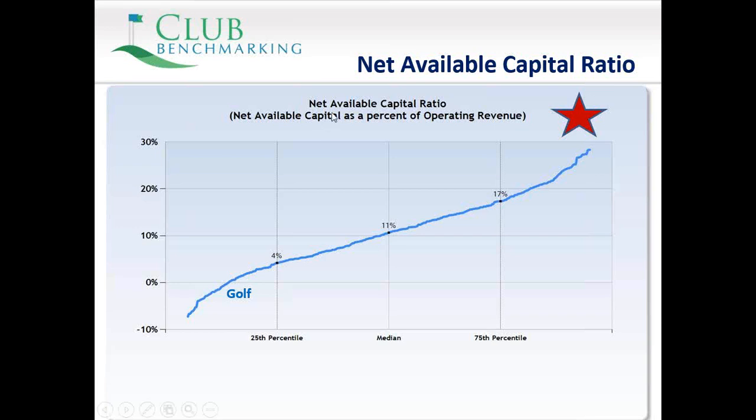So this ratio is simply the net available capital that we just looked at divided by the operating revenue of the club. Now that capital doesn't come from operating revenue, but we just use that as a sizing mechanism because obviously if you're a $20 million club, you're going to have higher capital requirements than a $3 million club. So we put that net available capital relative to the size of the club, size meaning revenue. And what we've discovered is that at the median of the industry, clubs produce a net available capital at 11%, equaling 11% of their operating revenue.